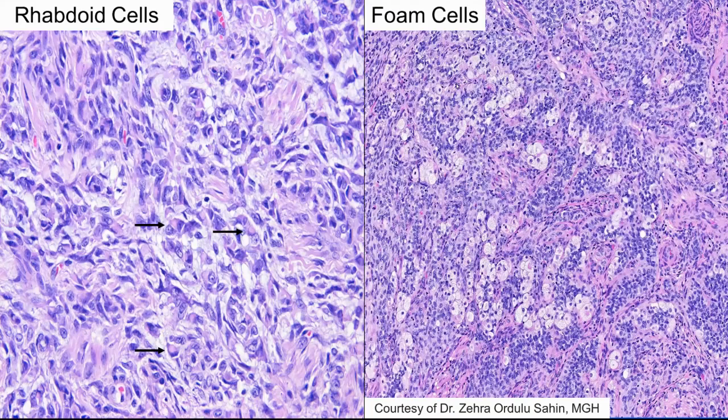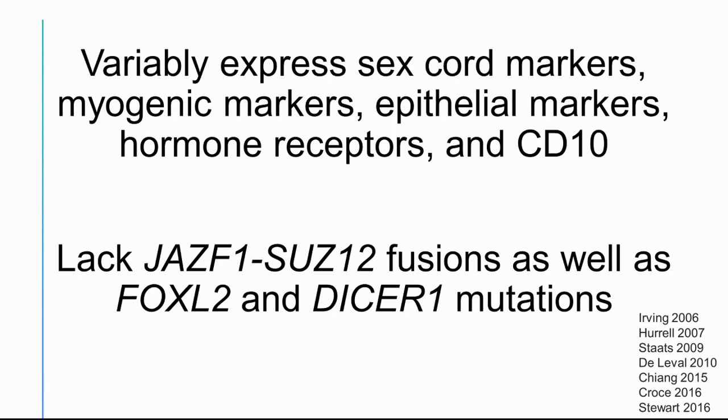Some of the cells may have a more rhabdoid appearance or a foamy appearance to the cytoplasm, and Leydig-like cells have also been described. UTROSCTs are polyphenotypic in which they variably express sex cord markers, myogenic markers, epithelial markers, hormone receptors, and CD10. However, they lack the JAZF1-SUZ12 fusion, which is characteristic of endometrial stromal neoplasia, as well as FOXL2 and DICER1 mutations, characteristic of a subset of ovarian sex cord stromal tumors.